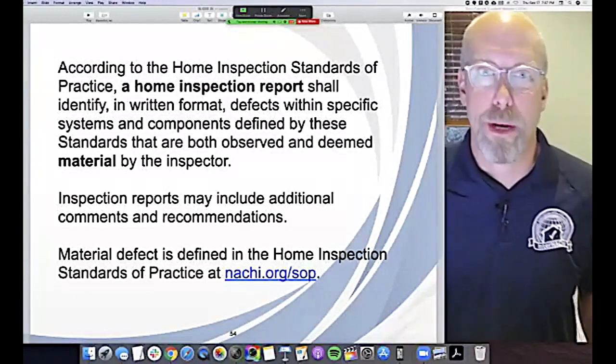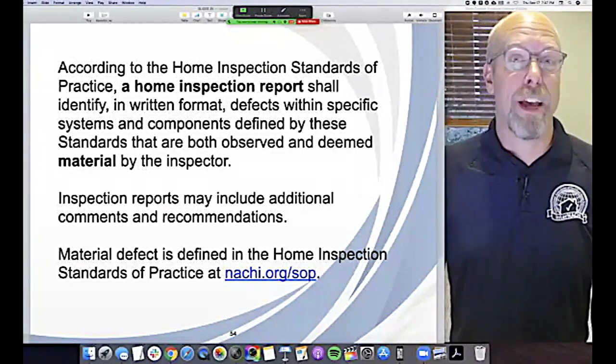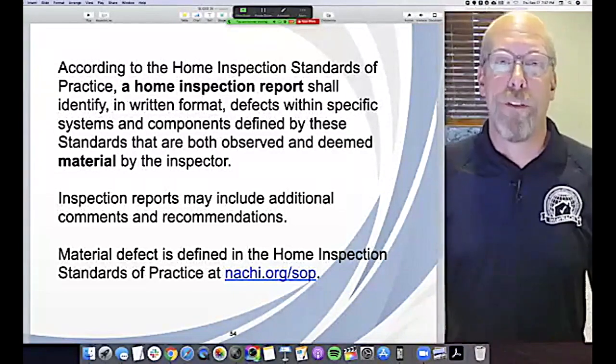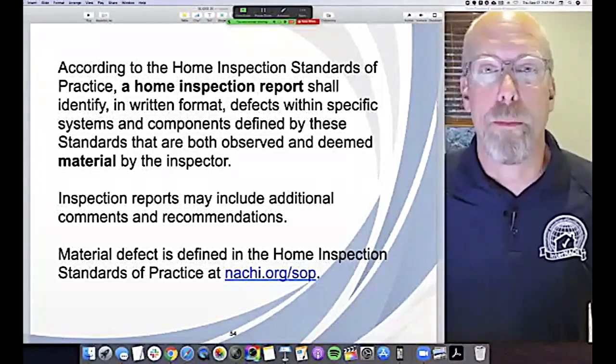Let's say I'm doing a home inspection right here. I'm in my home office here, and there's a defect above my head. It's a material defect. What if I don't see it? Then I can't possibly report upon it.